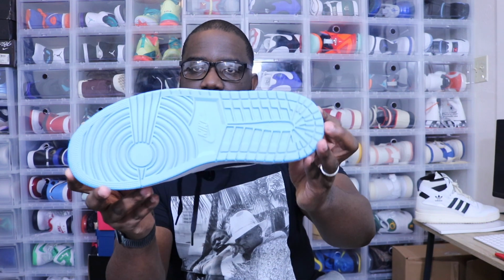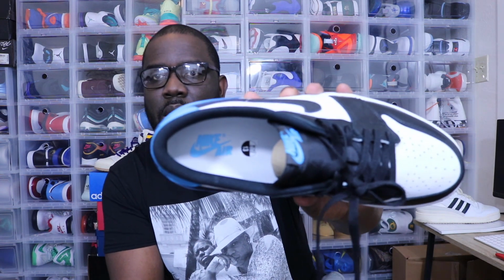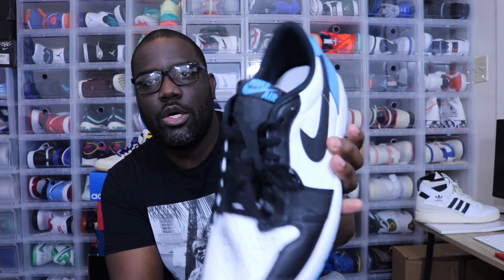I know these are the UNC lows, but I like to refer to these as the Carolina Panther lows because that is more of a Panthers jersey colorway right here. You know what I mean? See that on the back there? And then you got your UNC blue on the bottom. White with the blue insole, Nike Air. And on the tongue, you got that black Nike Air with the blue lettering. Alright? So these are the OG ones. Pretty dope, pretty good quality, but that's not what we're here for today.